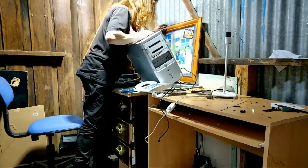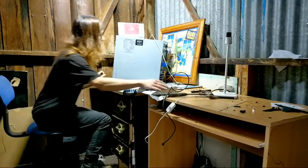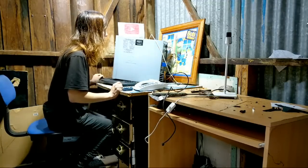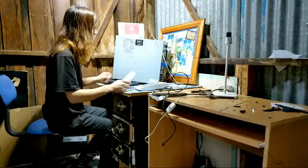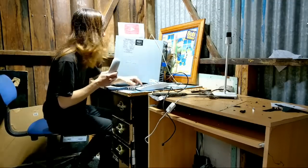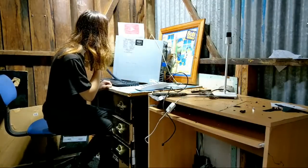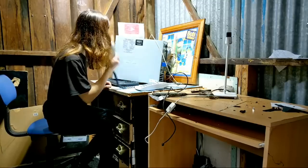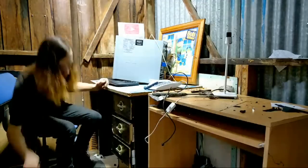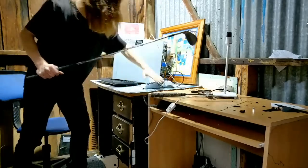Where's the help support number? Let me make sure the computer's on. HP Pavilion. Oh, here we go. HP Customer Care Center. Alright. No one's picking up. Come on, I'll call the help number. Help me, HP! How did it work?